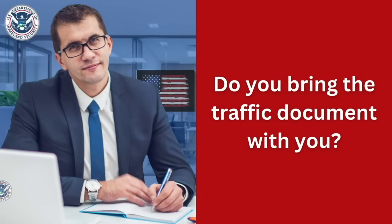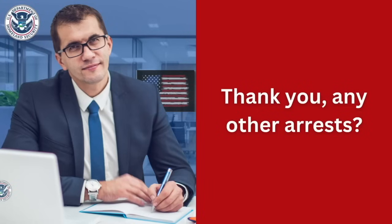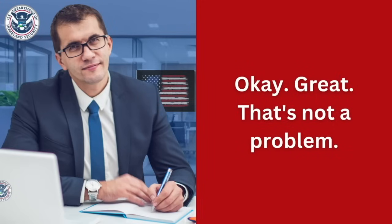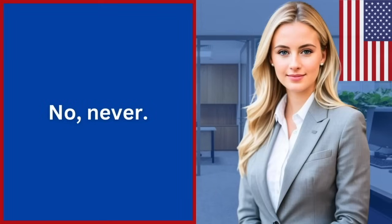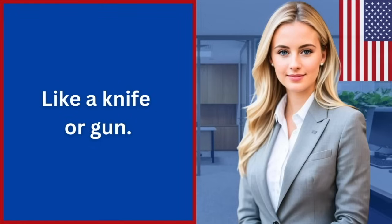Do you bring the traffic document with you? Yes, here you go. Thank you. Any other arrests? No, I don't think so. Okay. Great. That's not a problem. Did you ever use a weapon against another person? No, never. Do you know the meaning of weapon? Like a knife or gun.